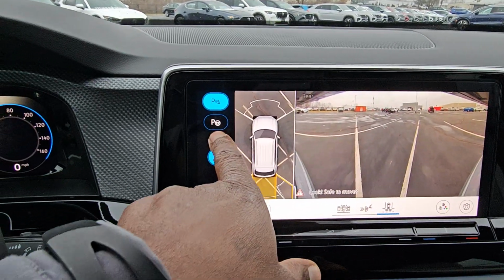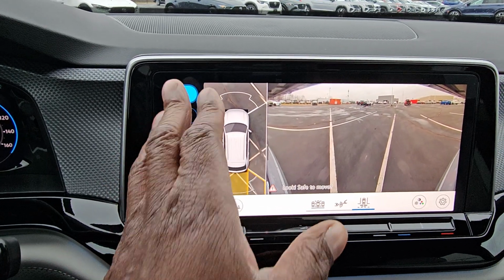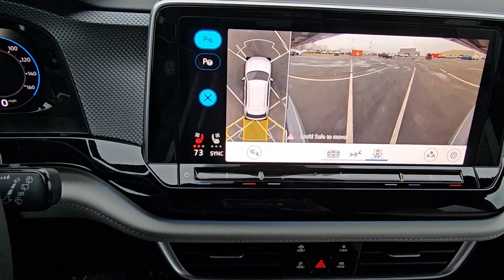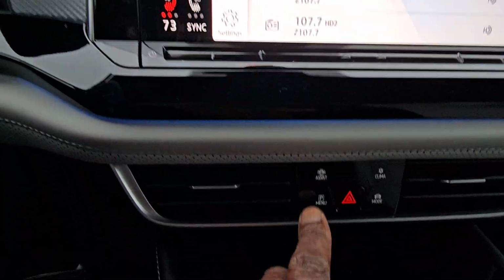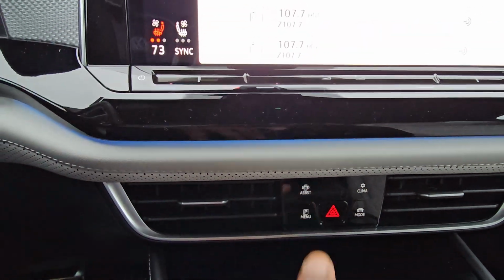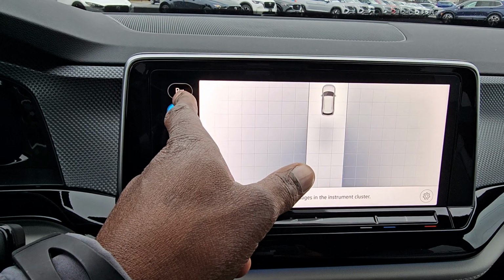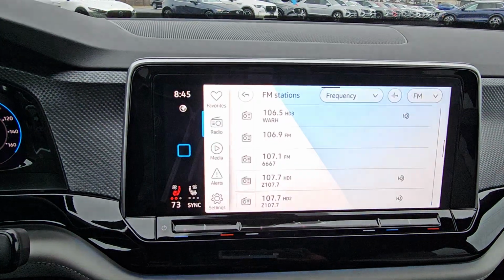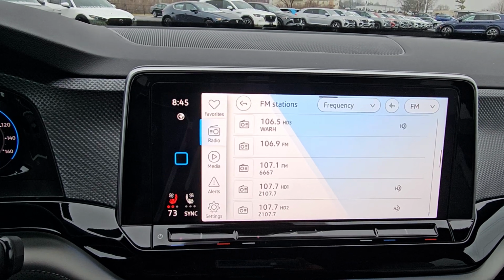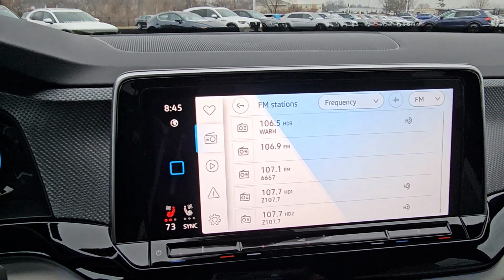You'll also notice that the park assist button is right here. So I can't turn it on while I'm in reverse, but I'll put it in park here. And then I can hit the P menu button down here. Just tap that, and that brings up park assist here. That also brings up my park distance sensor right there, and I can actually close out of that. This car will parallel park, perpendicular park, or straight in park with that park assist. So that's a pretty neat function.